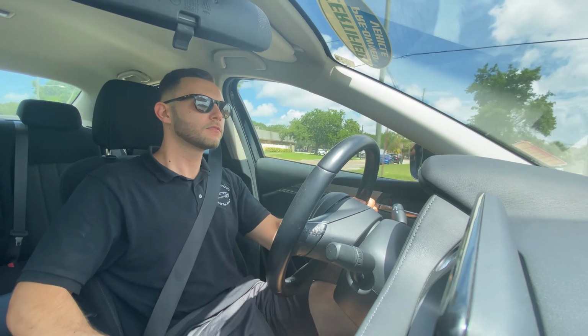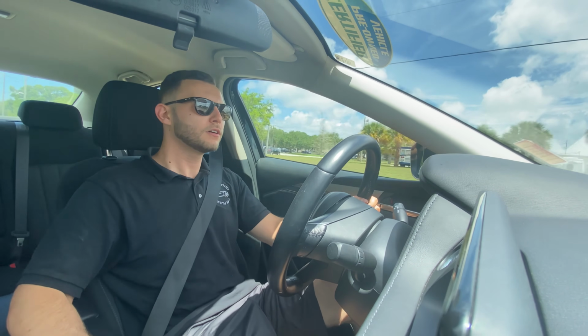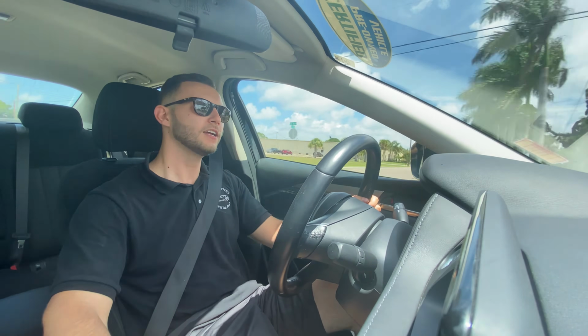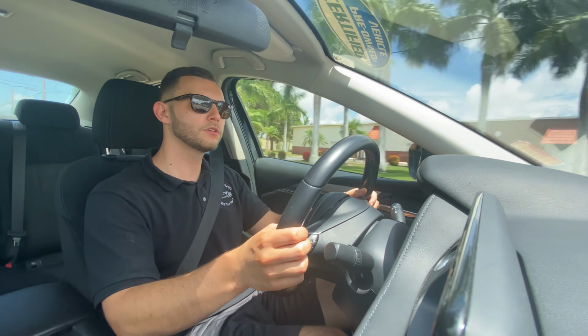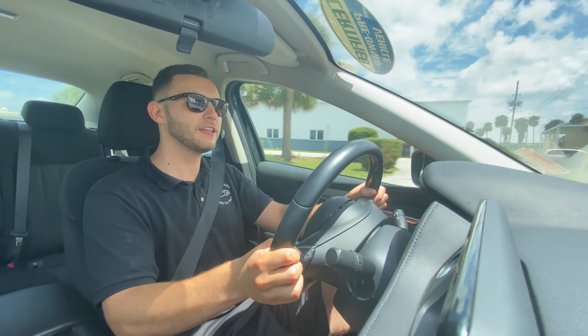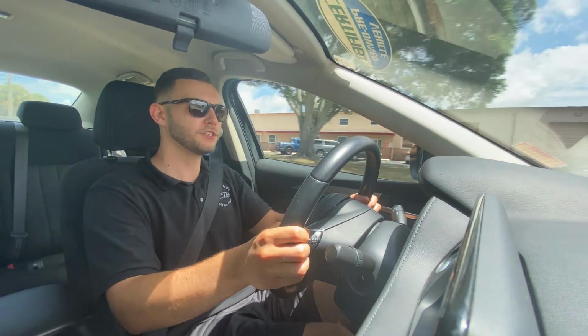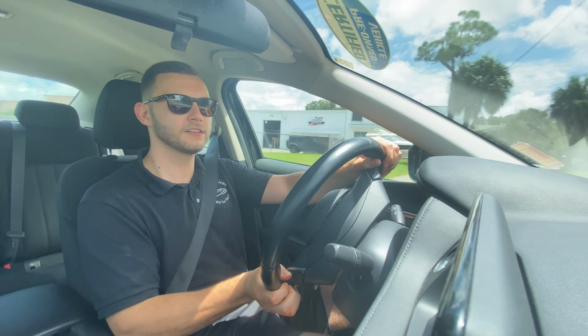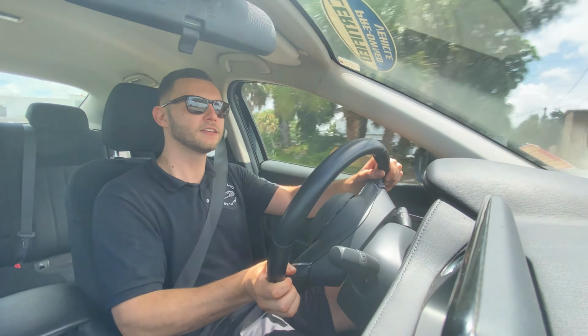Okay, guys. We got a little bit of a road with some curves. So let's check it out. Okay. Throwing it in. Guys, this car can handle very flat. And we're not slowing down for these turns. Right here we will. Okay. Throwing it in. And coming out.